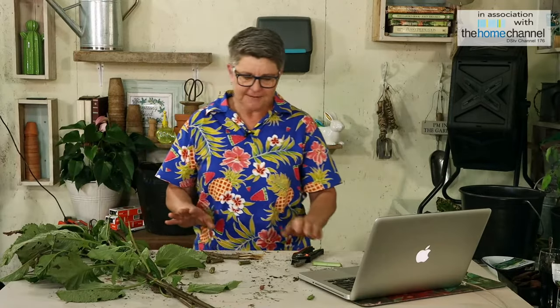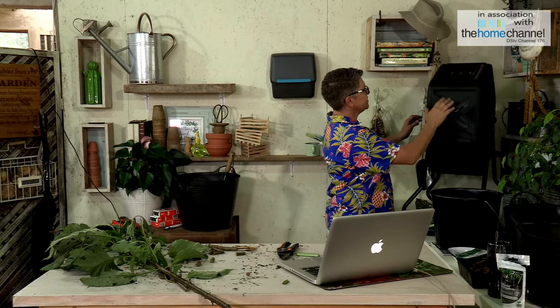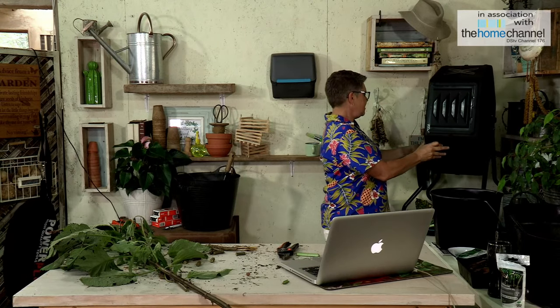It really ain't. So in something like this, how would we get started? Guys, it's very, very simple. And remember, if you don't want to get something like this and you need something bigger, there are 240 litre composters that you can get.